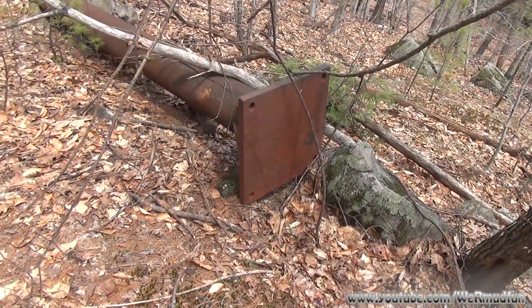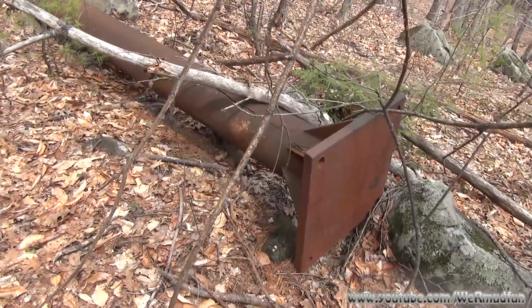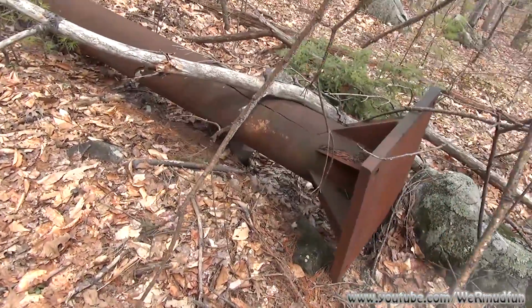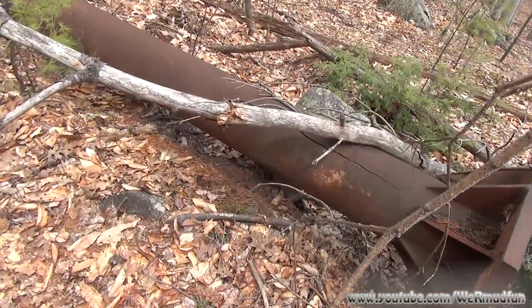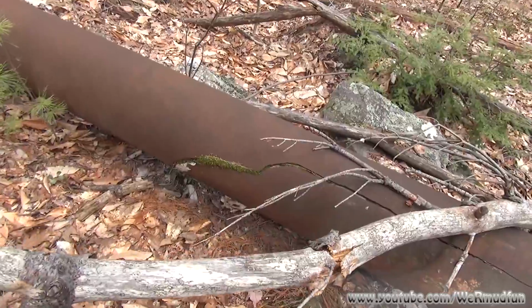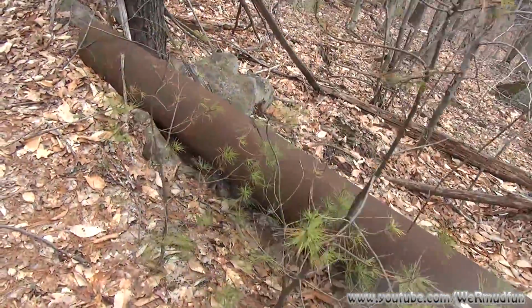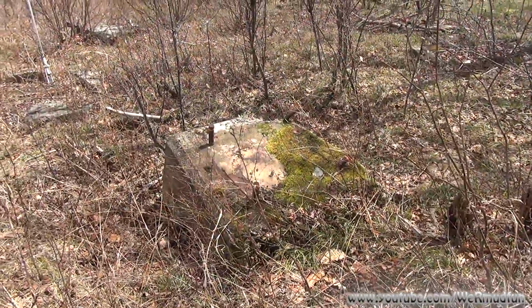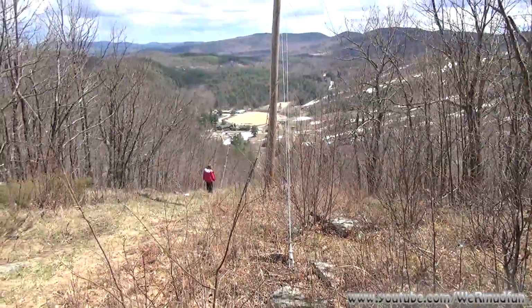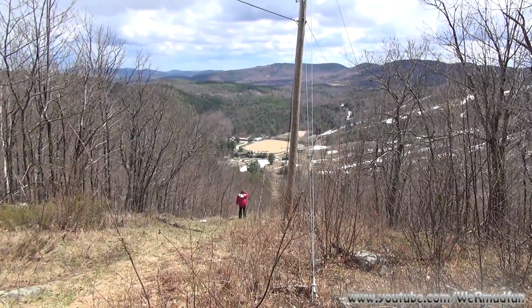So we were investigating a little side path, and we found one of the poles from the chairlift. I'm imagining it's got a crack in it. Metal, it's rusted, and it's been tossed into the woods. This footing down from it is right here. So you can see that the single chair came right up from the Gunstock area.